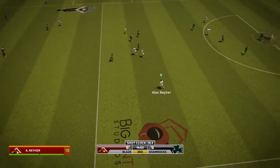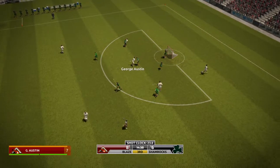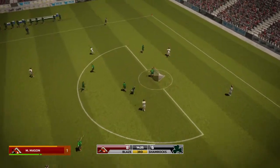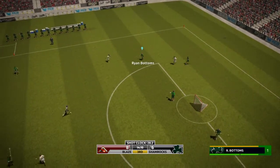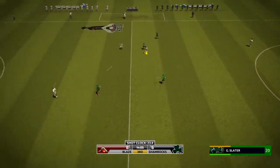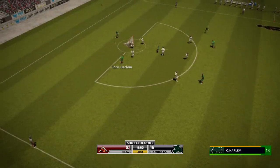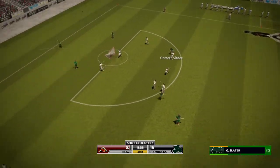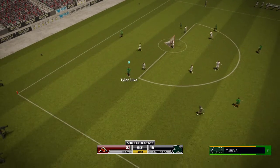Nice win on the faceoff. DeCock comes out on top. He shoots. Manages to recover. Here's a shot. Sends it too high. Slater. Harlem collects. Full stop center. Slater shoots. Ooh, wide shot there. He'd like to have that back.